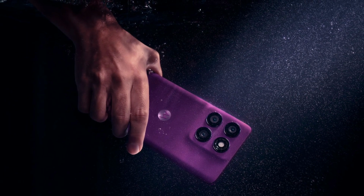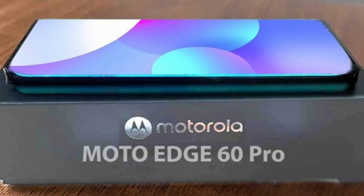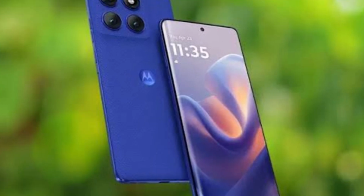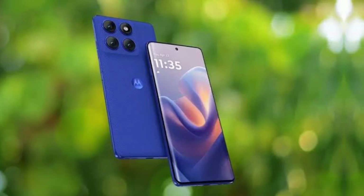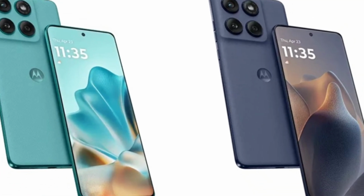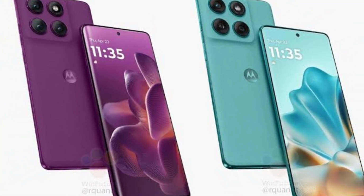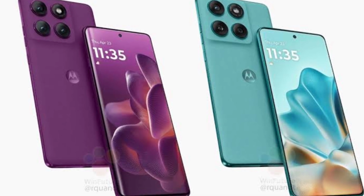Expectations include a powerful processor, a stunning high refresh rate OLED display, a versatile and high-performance multi-camera system, ultra-fast charging technology, comprehensive connectivity options including 5G and Wi-Fi 6E/7, a clean and user-friendly Android 15 experience with timely updates, a premium design with high-quality materials and potential water and dust resistance, and advanced biometric security features.